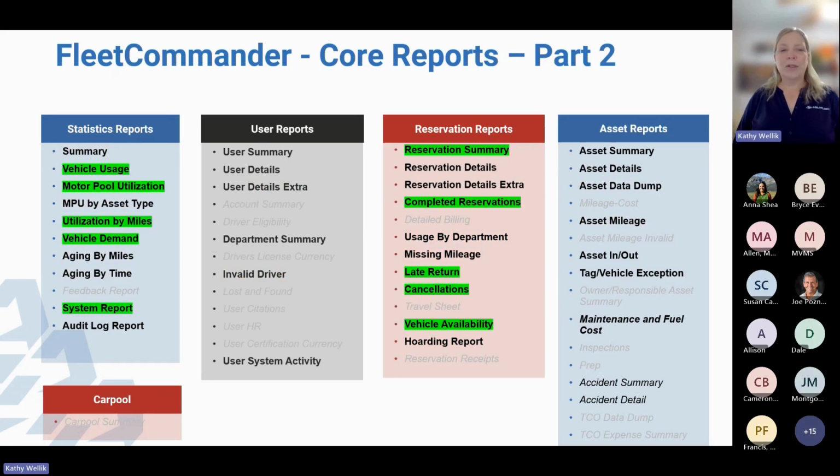Then the second part we did, Part 2, included the highlights in green: vehicle usage, motor pool utilization, utilization by miles, vehicle demand, system report, reservation summary, completed reservations, late return, cancellations, and vehicle availability. If you have specific questions on those reports, again, you can find that training in the YouTube video with the Core Reports Part 2, or reach out to myself or Joe, or reach out to FC Support, and we can help you with those reports.